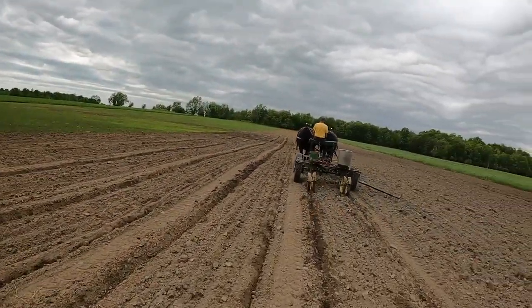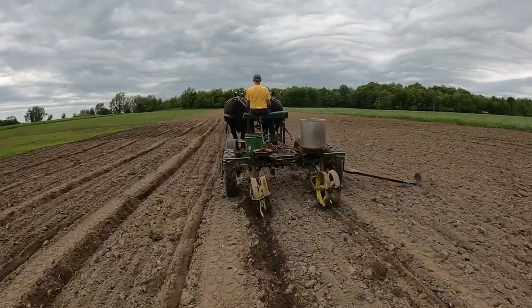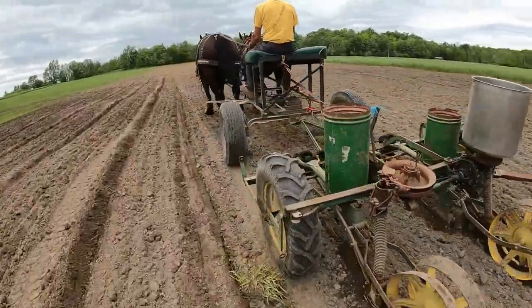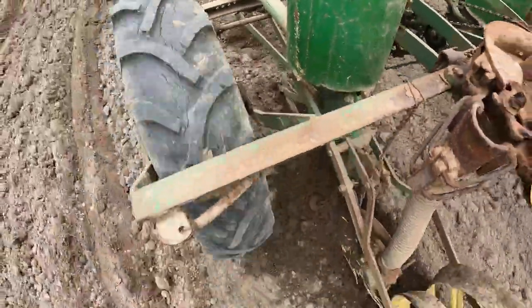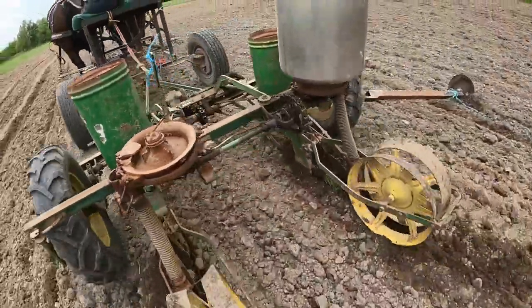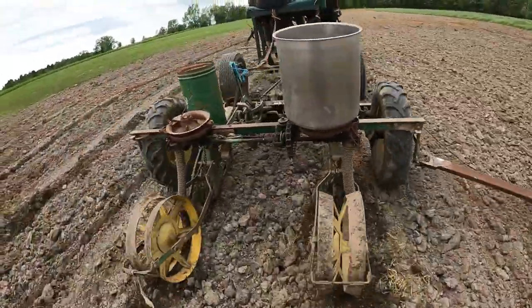So here we are in the cornfield. Jim is planting corn. He said it's been working very well. The wind is bad today, so I'm just going to do the talking and filming, and show you what's going on. There are the corn hoppers that hold the corn, and they drop through and get covered up and pressed down with the wheels. And this halter thing over here makes the next row marker, I guess you could say.